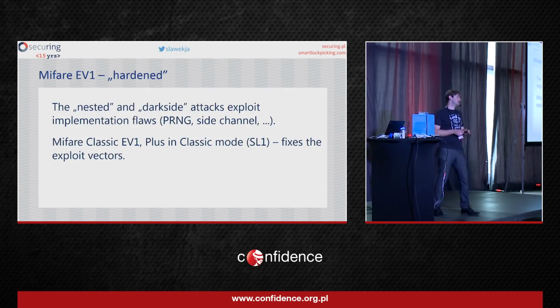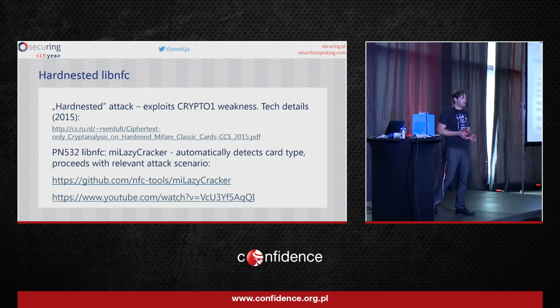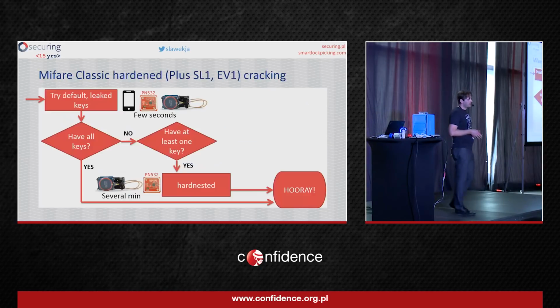So we have MIFARE Classic EV1. It fixes the exploit vectors, and these attacks do not work anymore. But we have another attack, which came out in 2015, and you can also use this hardware for this attack. And there is a tool that automates this very easily. It's called MyLazyCracker. And you can perform this hard nested attack also using Proxmark if you want.